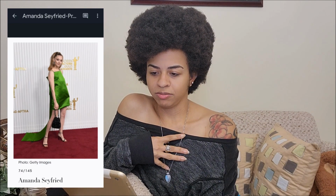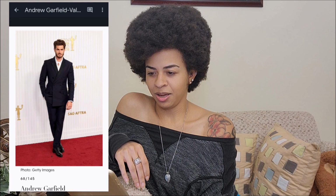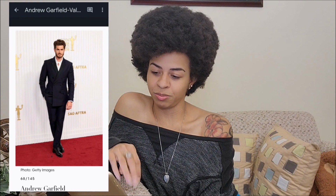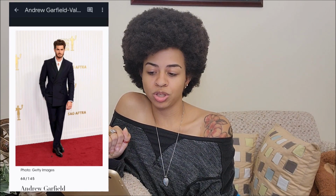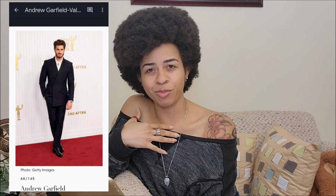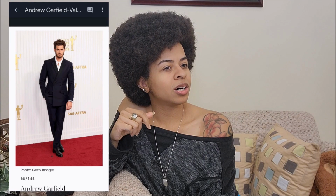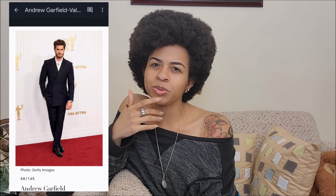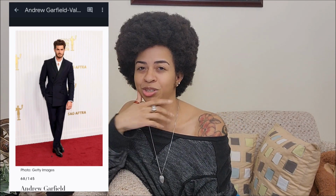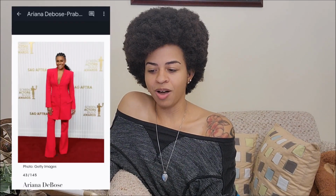The shoes are fine. Andrew Garfield in Valentino and Santome. I'm guessing the Santome are the shoes because I can't see his watch. I think that's a watch on his arm, but you know. Very nice dark blue suit, double-breasted, no tie, no nothing. He's just like, I'm a suave man, I don't need no tie. What is that commercial? Was it a Ralph Lauren commercial? I don't know. It came on around 2000, those black and white commercials where the man, he may or may not be salt and pepper, but they just be looking at the camera like, ooh. It's very that.